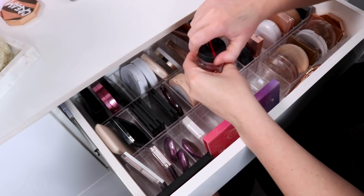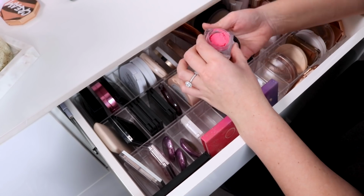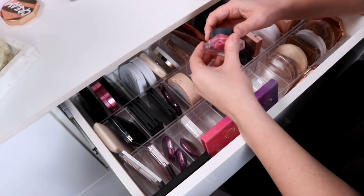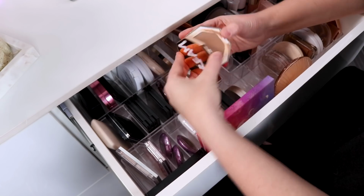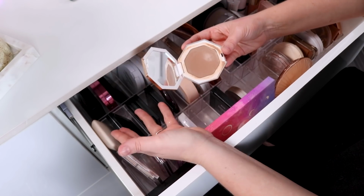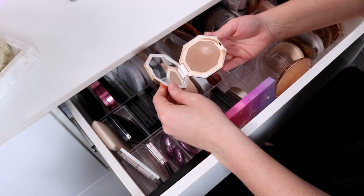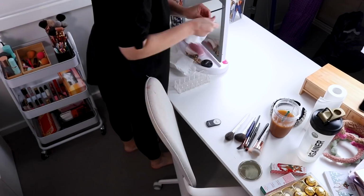What do I do about this though? I don't know. I don't like it though. I'm going to declutter it. And then I'm going to declutter this too because I have literally not used this, I reckon, in like 8 months. So what would be the point of me keeping it?